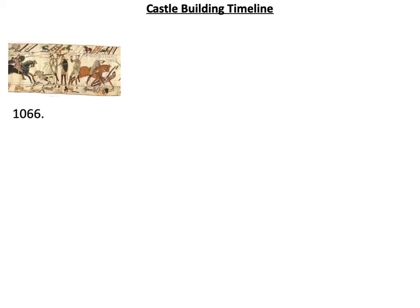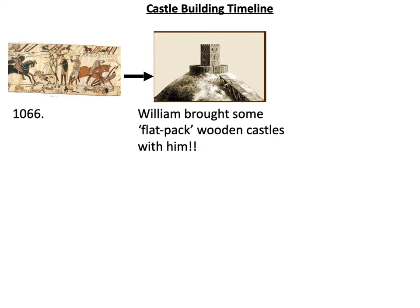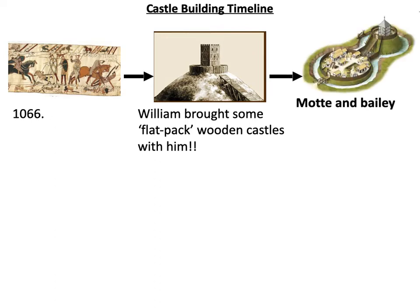Now I'd like us to start by recapping. We've been looking at how castles have developed over time. And we talked about how in 1066 William brought a kind of flat pack castle across with him from Normandy and immediately began building these on the south coast in order to ensure his conquest of England was successful. These went on to be improved into Motte and Bailey castles, which he used in the years following the conquest in order to assert his control.